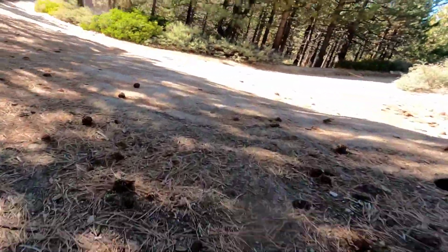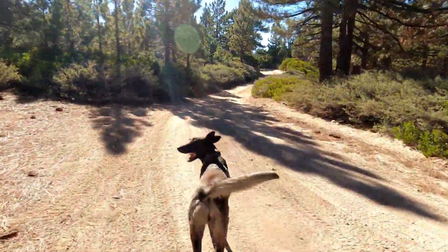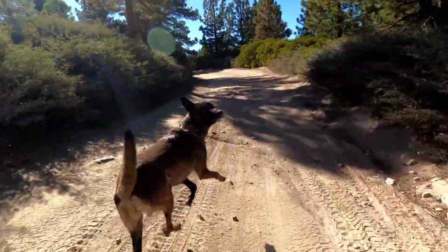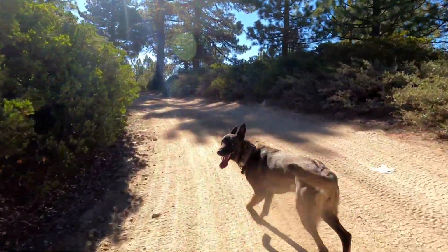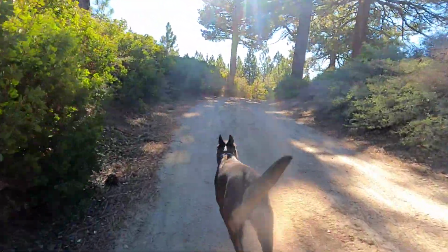On 2N10 for a minute. We'll head down and go do Trick or Treat. And the final section of Skyline to the west end of 2N10, right, 2N17 junction.